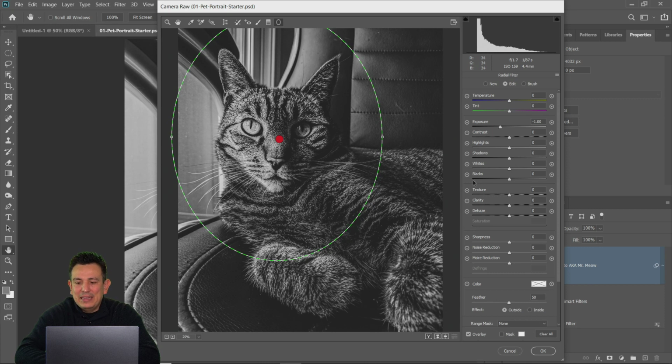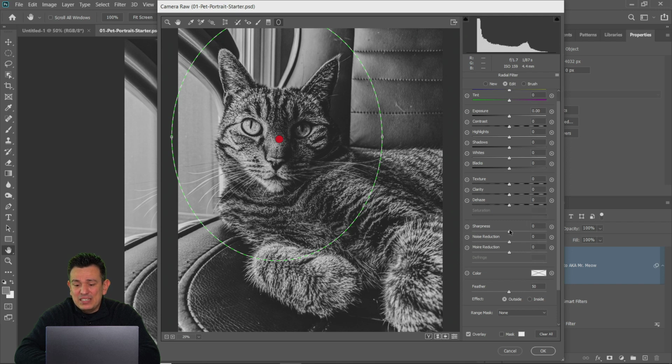Notice that it's applying the last settings that I had here, so I'll just reset these settings. And then if I come down, you'll see this sharpness slider. If I drag it to the left, it's gonna blur everything on the outside. If you're doing this and it blurs everything on the inside, all you have to do is click on this outside button. So in other words, your inside box will be checked. So make sure that you check outside so that it blurs everything on the outside.